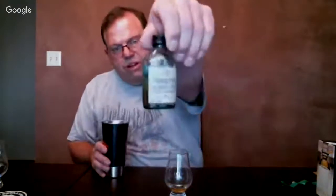Oh, I was doing the Glendullan earlier. I don't know if you were here for that or not. Glendullan 12, that was my mini for Mini Monday. My wife picked it out and put it on here. She had to go to a board meeting, so I had her pick it out and cut the top off of that before she left, so I wouldn't know what it is. It's always funner that way.